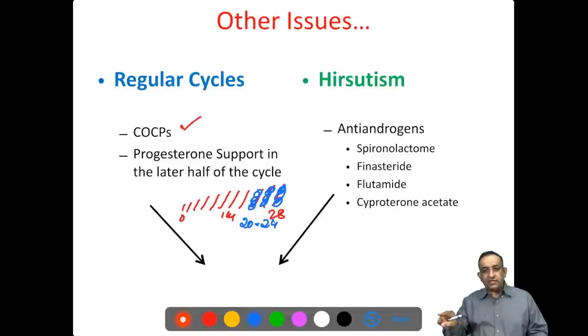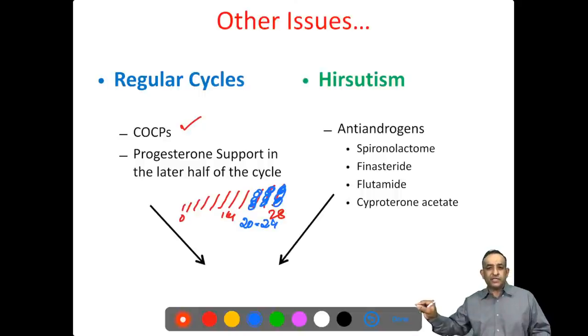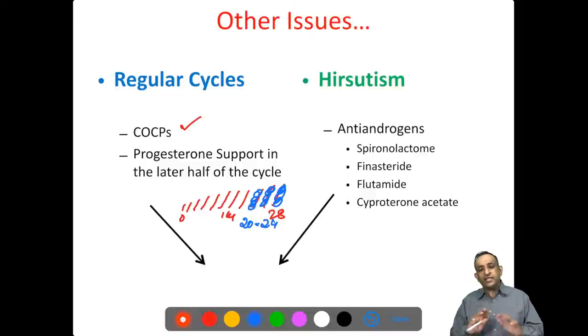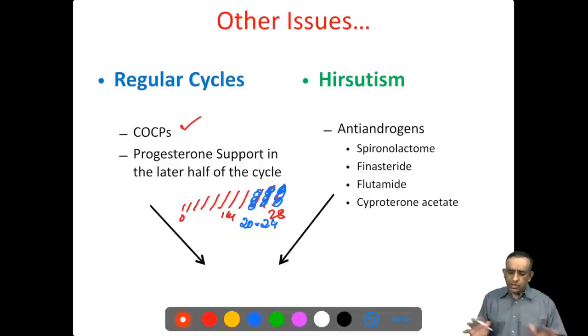Last 7 days, there is an inert tablet called ferrous sulfate. Take this when the black tablets stop, and your periods will start sometimes at that time. And when this black tablet stops, start the new packet. So she keeps taking it that way, she keeps getting regular cycles. So OCPs are the method of choice for giving regular cycles, no doubt about that.